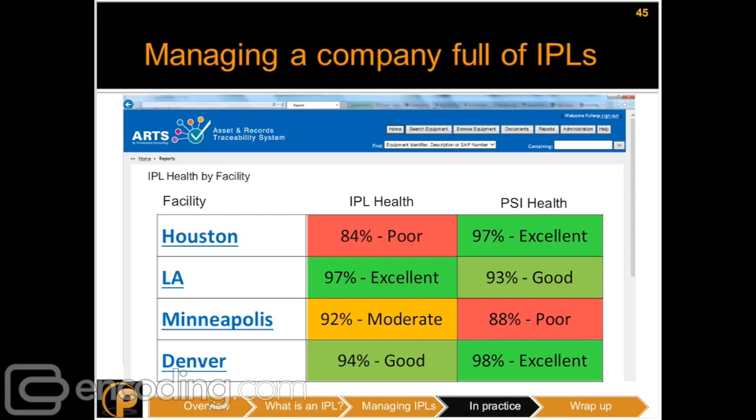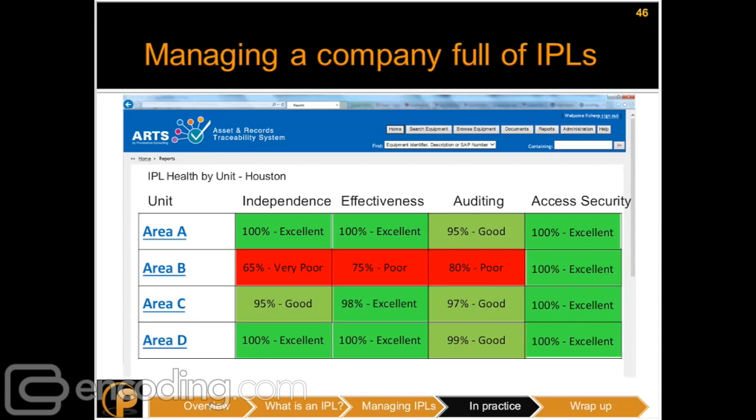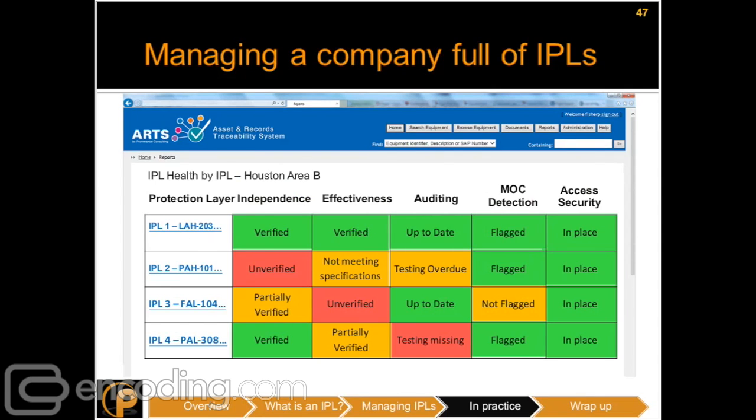So we can see that of these 4 facilities, one in particular seems to be having a lot of trouble with their IPL health, Houston. So we're actually going to drill down to that, and now we're looking at just Houston. It's now split out by area or unit. And for the most part, they're actually doing pretty well, but Area B seems to be having some trouble with the life cycle of their IPLs. So we're going to drill down into that.